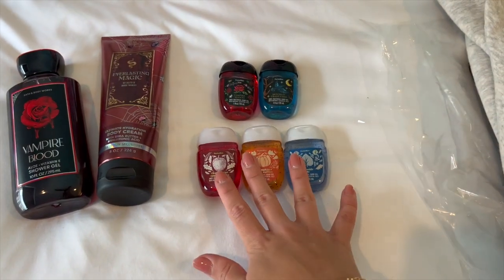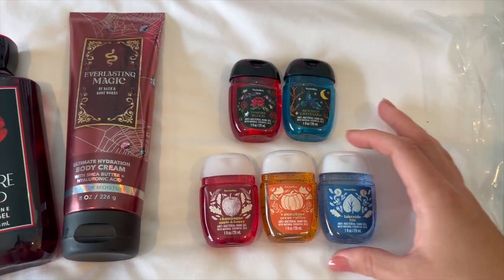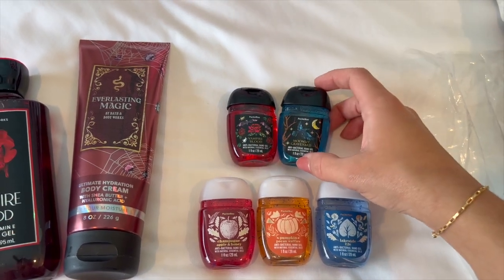And then I got these 5 pocket bags for $8. I got Champagne Apple and Honey, Pumpkin Pecan Waffles, Lakeside Life, Vampire Blood, and Moonlit Graveyard.